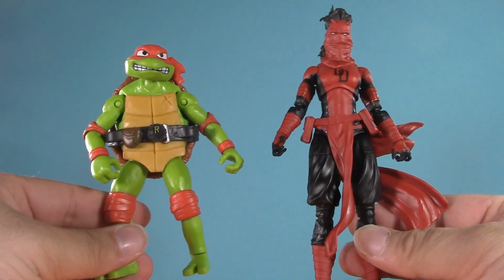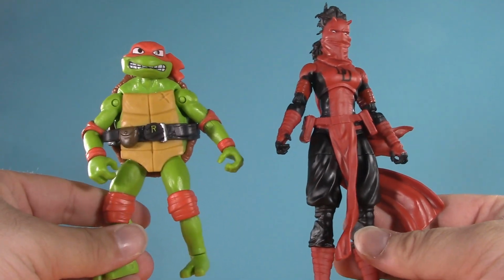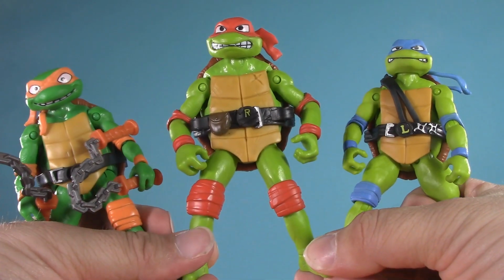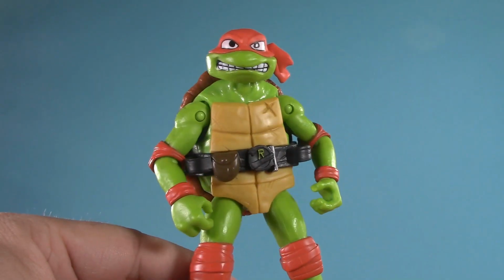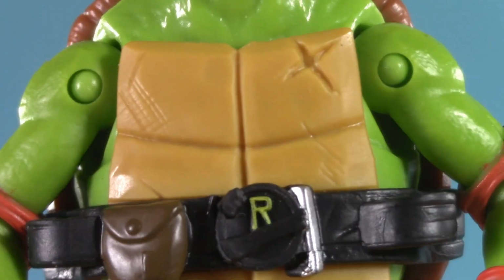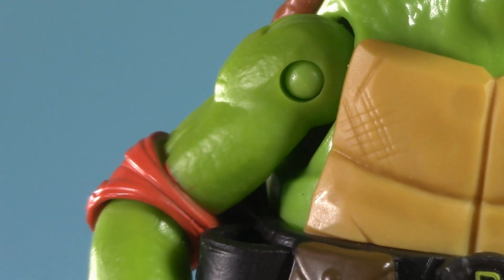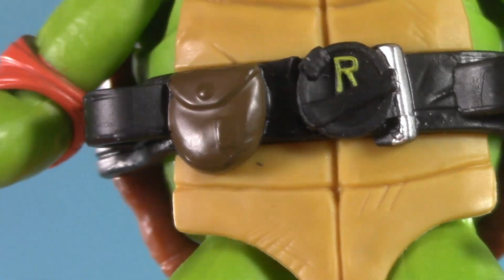The first thing worth noting is that both figures are completely new sculpts. Obviously Raph is more cartoonish and exaggerated. He's closer to the same shade of green as Leo, but as the tank of the group he's a lot bigger and broader. His shell's also a bit more scuffed up from battle. I do like the texture they gave his skin. He also has an extra pouch which they've painted separately.